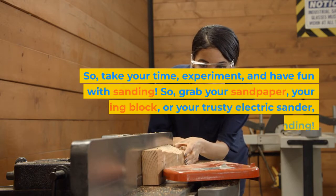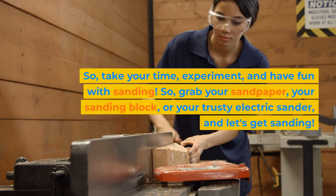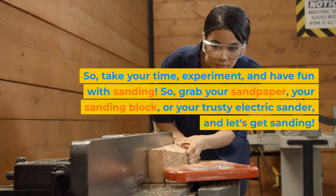So, take your time, experiment, and have fun with sanding. So, grab your sandpaper, your sanding block, or your trusty electric sander, and let's get sanding.